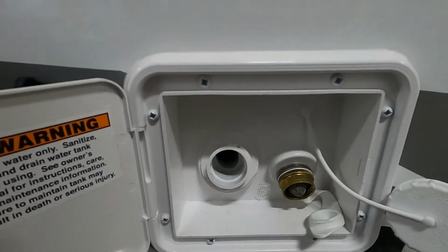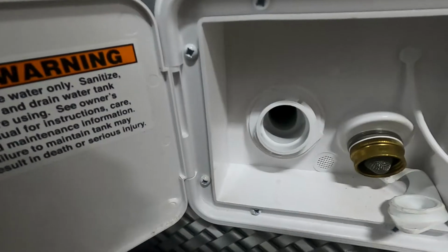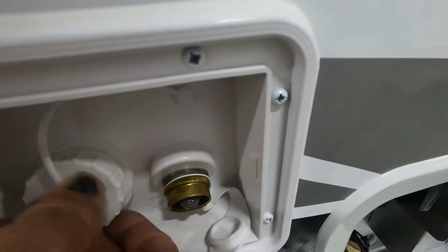There's also a fresh water button. But remember, when using this fresh water or potable water, is when you're going to want to turn on your water pump. Don't turn on your water pump when hooked up to the city water. That's already pressurized.